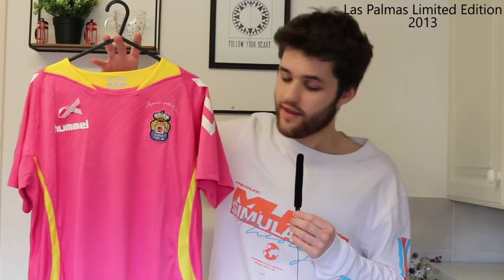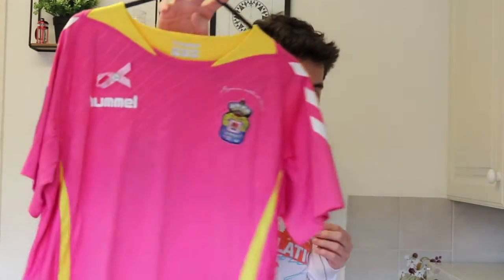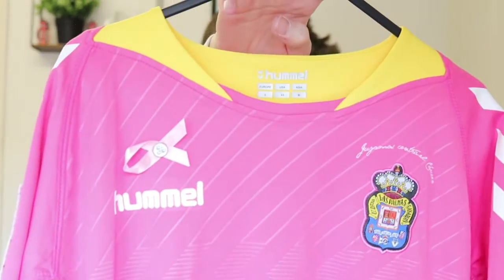This one was a limited edition Las Palmas one. It wasn't actually the kit for the season, they just brought it out. It's a cancer research one, you can see. Ooh, focus. I believe they only made a couple of these, maybe 100 odd or so. It came in a nice snazzy box, but I keep it on the hanger and the box in a cupboard. But yeah, it's just something different.